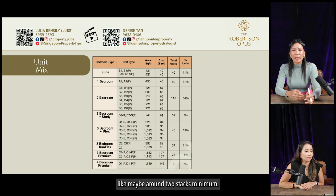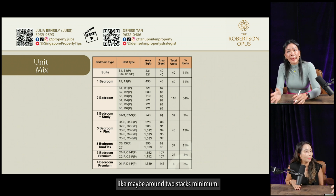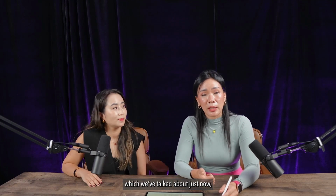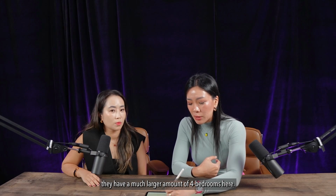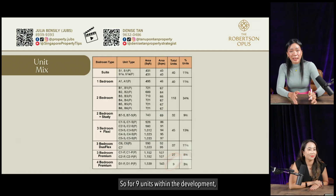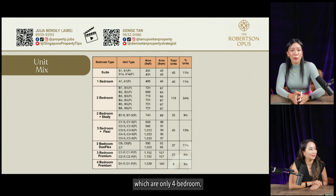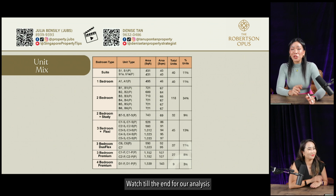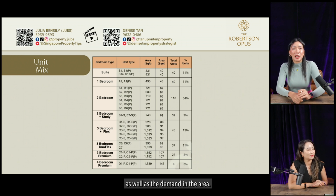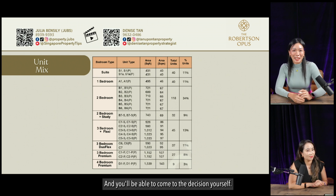I would have expected maybe around 2 stacks minimum, because if you can see that Avenir, which we've talked about just now, as well as Martin Modern, they have a much larger amount of 4 bedrooms here. So for 9 units within the development, which are only 4 bedroom, does it present as a risk or an opportunity for buyers? Watch till the end for our analysis of the 4 bedroom layouts as well as the demand in the area, and you'll be able to come to the decision yourself.